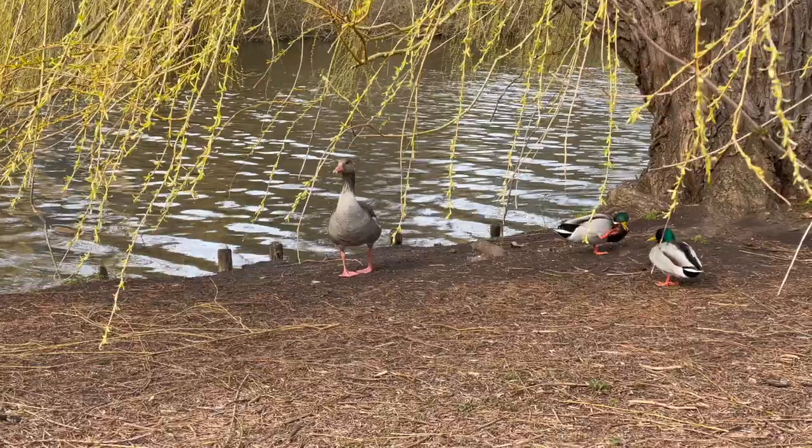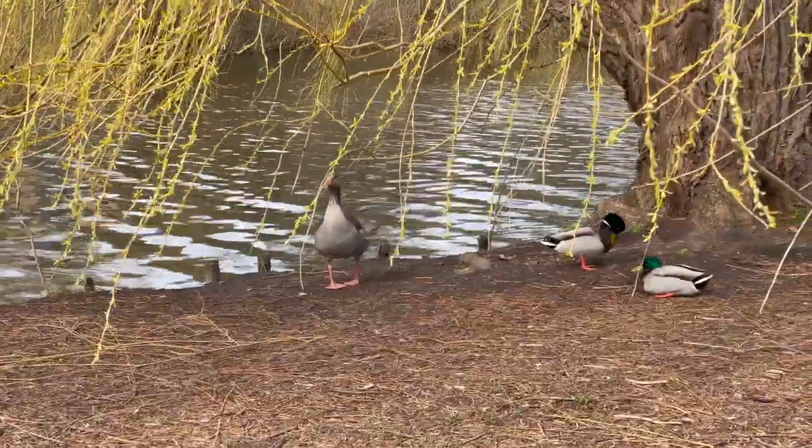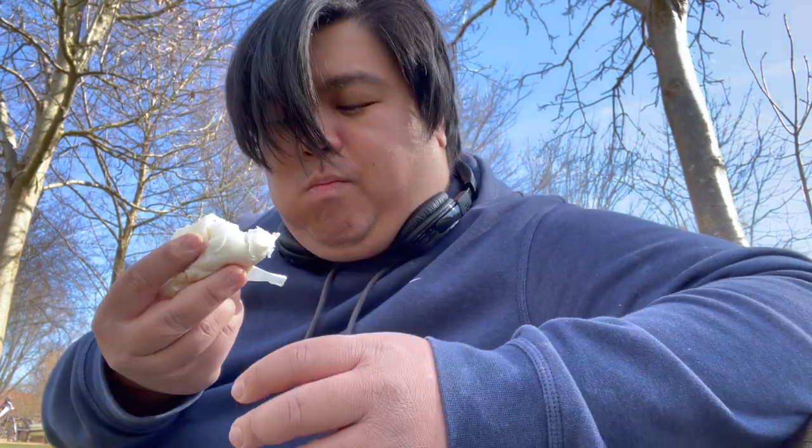There's a bunch of ducks over here. They're really big ones. Scary. What if they ran after me and got my siopao?